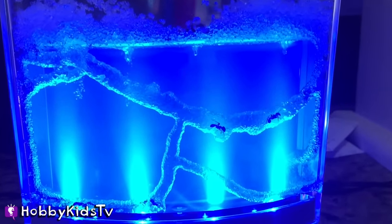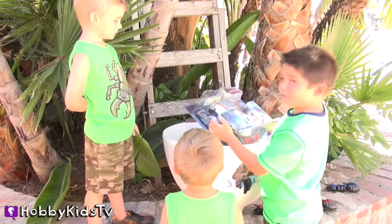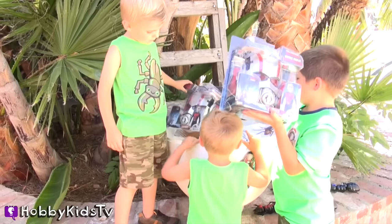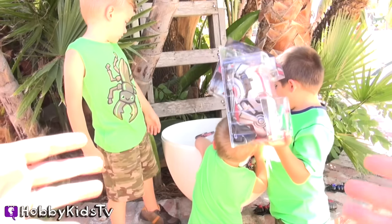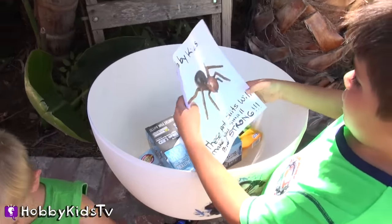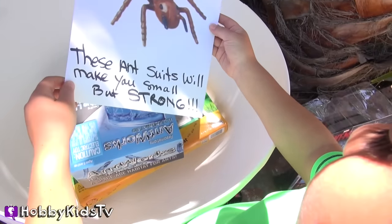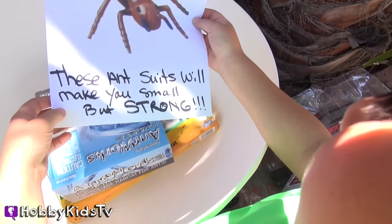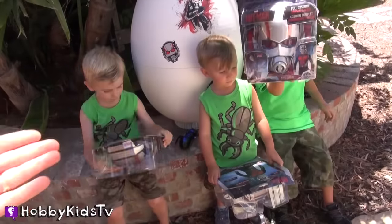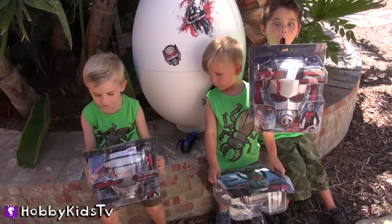But first, they have to put their ant suits on. Oh my goodness, there is so many stuff. Show me what you got. Ant-Man left his Ant-Man suits for you guys to put on. Awesome. Another note, another clue maybe? It says, Hobby Kids, these ant suits will make you small but strong. Time to get small and bring Ant-Man his ants. Remember, Ant-Man left you these suits so you'll be small but strong.